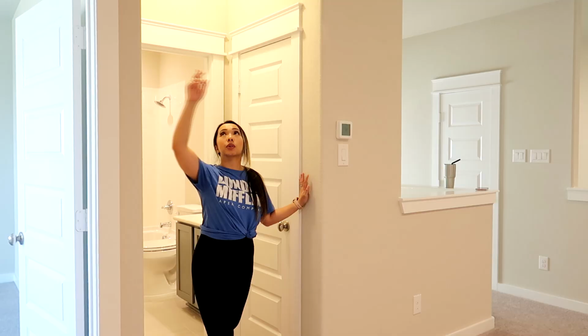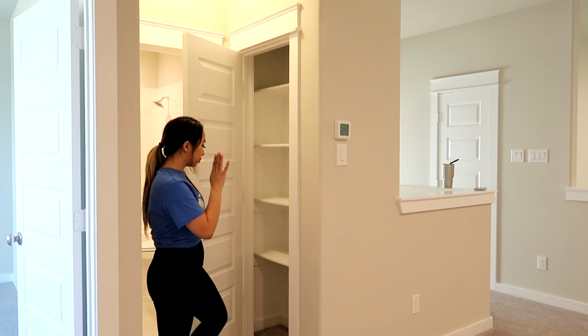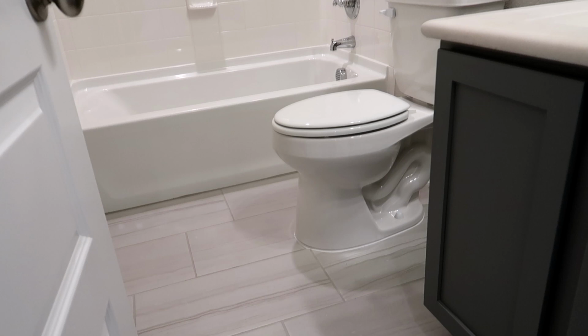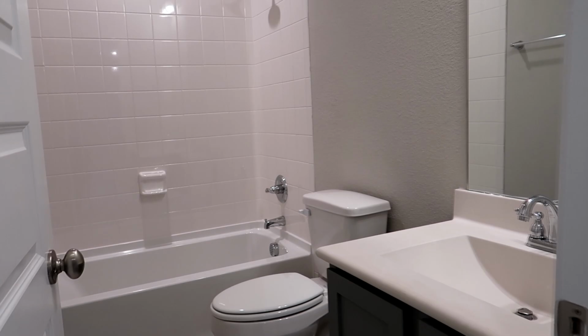Within this cute arch, there's a linen closet right outside the guest bathroom, so we'll put stuff in there eventually. And so here is the guest bathroom. Also, I forgot to mention that our ceilings up on the second floor are 9-foot ceilings.